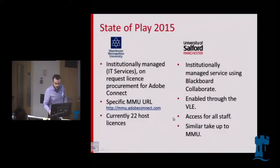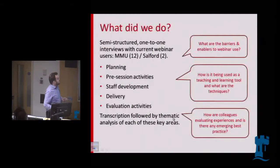And I think a lot of that came down to just not an understanding of how the tool could work within that. So what we did was we just put a call out to colleagues and peers who had used webinars. And so to date, this is an ongoing piece of research, but to date we've managed to get around and speak to 12 people at MMU and then 2 further people at Salford now as well.